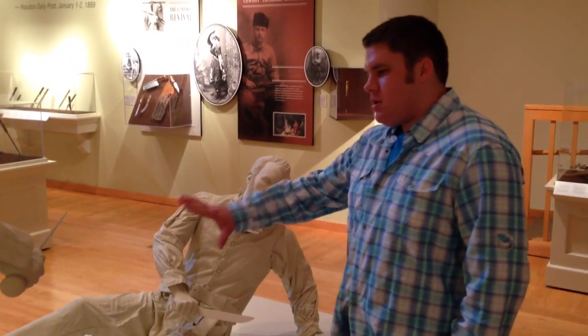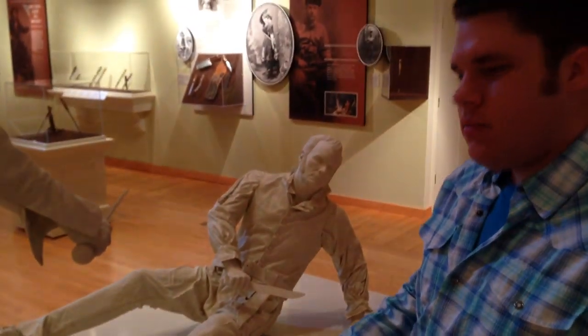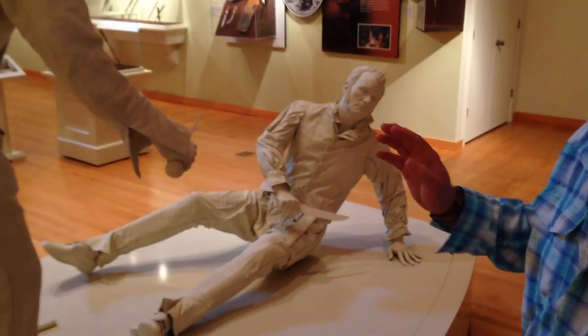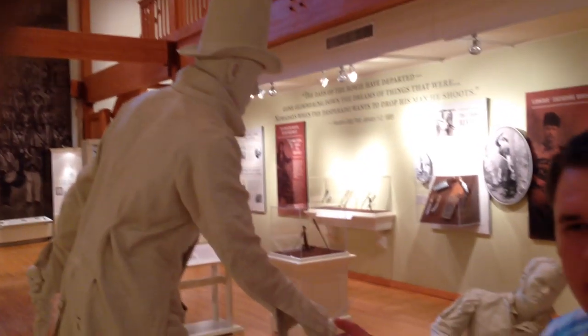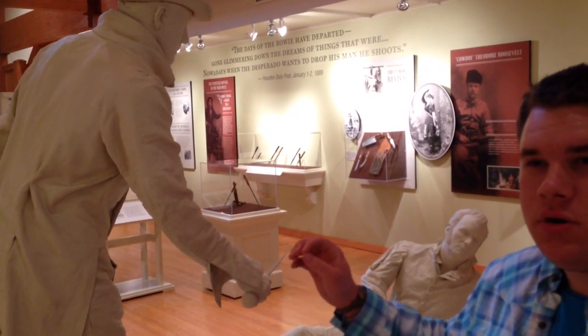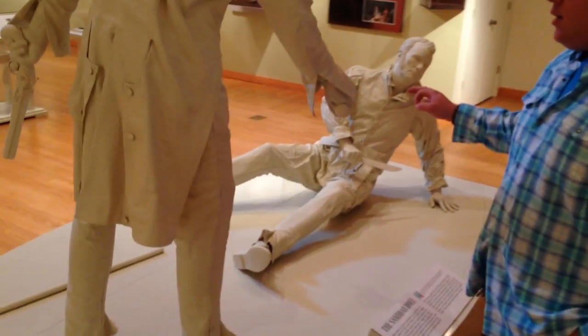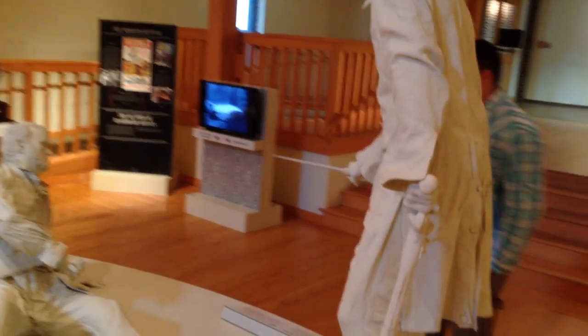All right, this is a statue depicting the sandbar fight. It was a duel between Samuel Wells and Dr. Thomas Maddox, and the duel ended with very little bloodshed between the two. They both fired their shots, they missed, they shook hands, and the duel was over. But what happened, Jim Bowie and Norris Wright were in the area spectating, and they had bad blood. They did not like each other.